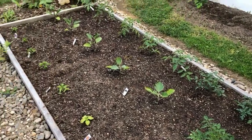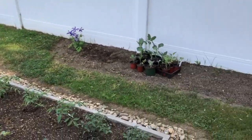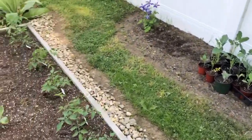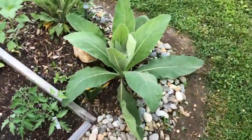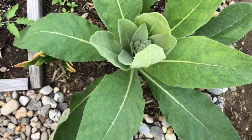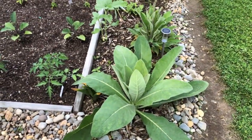Tomato, peppers. Back there, it's another garden that I'm trying to finish. I got some broccoli and lettuce to go over there. And then here's my mullein. It's getting ready to get its center stalk. I'm so excited. I think it's going to flower this year.